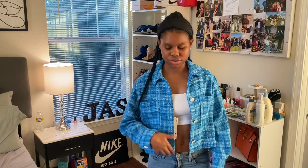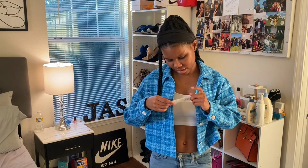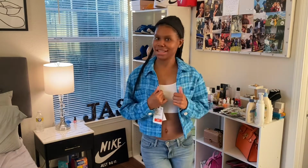It is a jacket from Zara. Try to find the links for these. I'm not sure if I can. I don't have that digital thing on here. But if I can, I'll put them down below. Oh yeah, they got a QR code. So I'll try to put these down below for y'all. But she's cute and she is a keeper, baby.